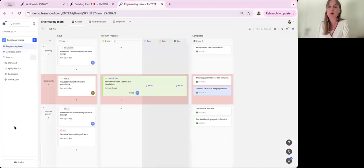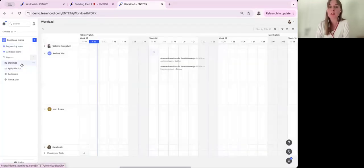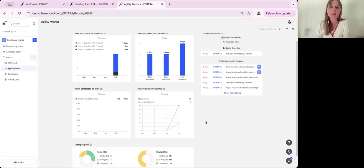So as I said earlier, it's important that the functional team leader manages the workload of the teammates, because it won't be the responsibility of a project manager to manage the workload of the team. So something like the workload report could be added and used by the team leader, as well as agility metrics. You can see here. Now, what I would like to emphasize is something like items aging in progress. You want to keep an eye on that, because you always want to be progressive with your project work. So if items are aging, you want to focus on that and keep moving with all of the different items.